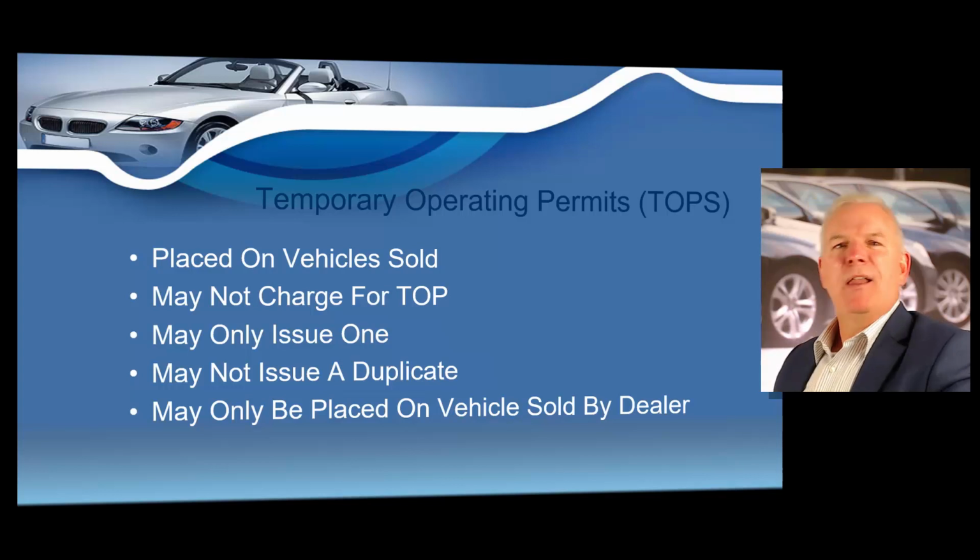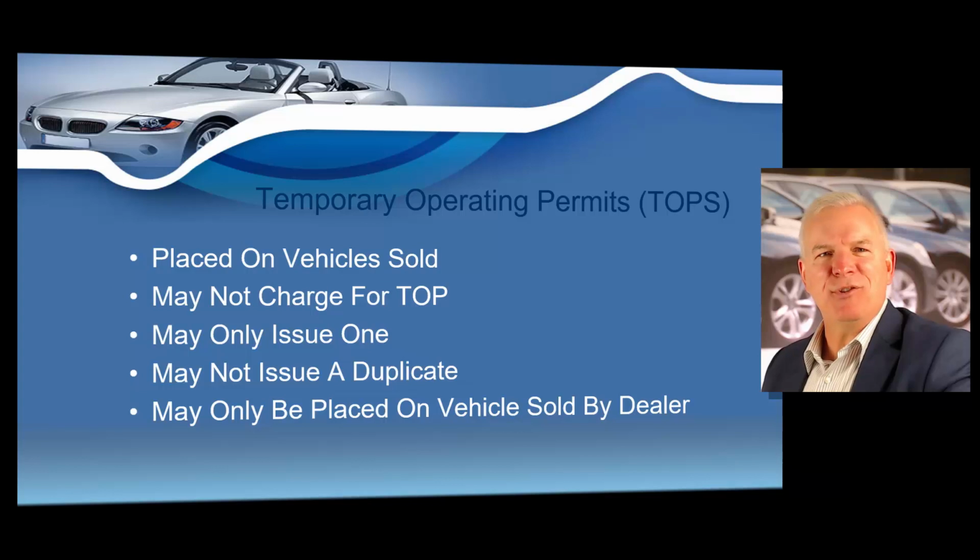Let's talk about your temporary operating permits. We're going to go into TOPS and just give you a review of this. As a reminder, at the time of the sale, a Georgia licensed motor vehicle dealer is required to issue one temporary operating permit, what we call a TOP, free of charge to the customer. I want to repeat that very important statement. At the time of the sale, a Georgia licensed motor vehicle dealer is required to issue one temporary operating permit free of charge to the customer. Okay, so do keep that in mind. That is a state law.